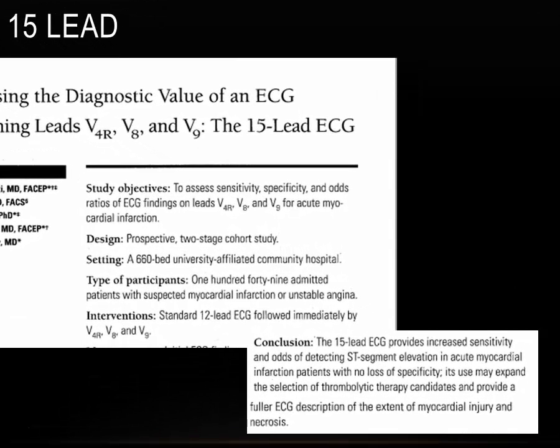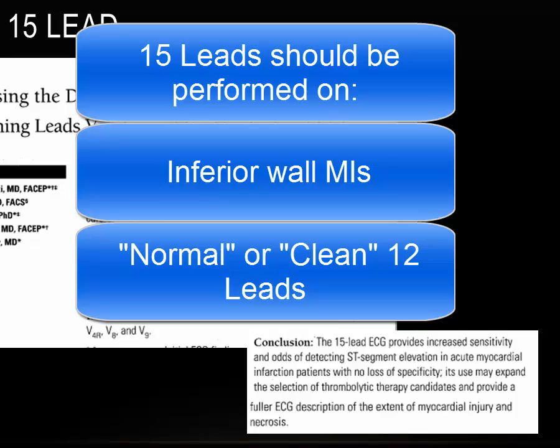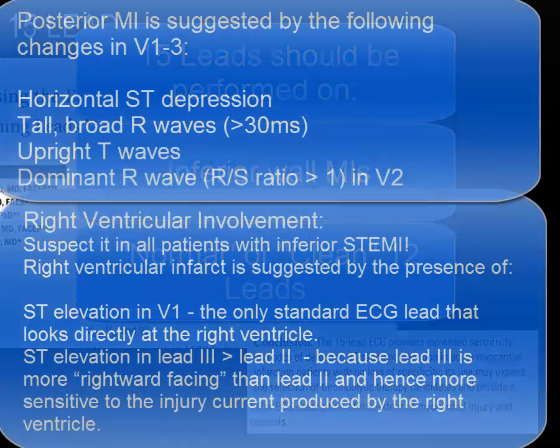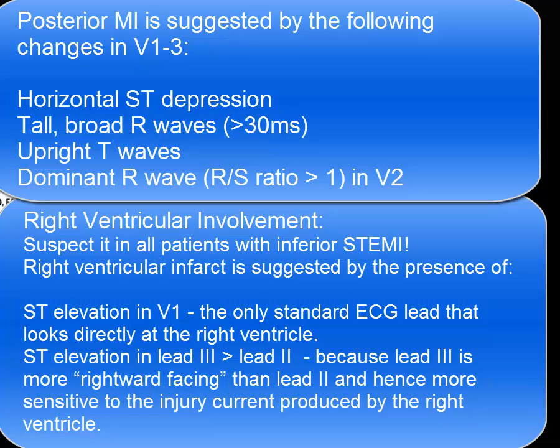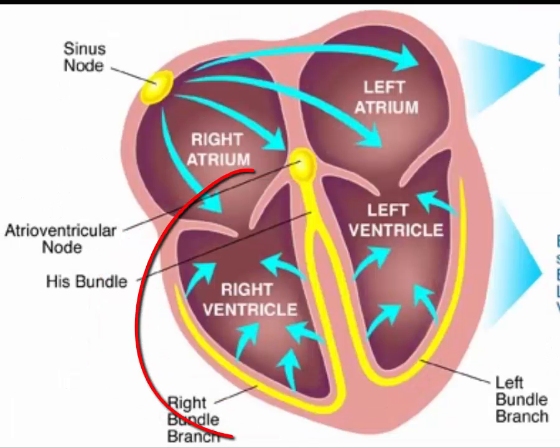A study published in the Annals of Emergency Medicine first documented the benefit of the 15-lead ECG and defined what it is and how to use it. A 15-lead ECG should be performed on all patients with an inferior wall MI, a normal 12-lead ECG, and those with a strong suspicion of having a posterior or right ventricular involvement. A 15-lead looks at two areas of the heart not seen by the 12-lead: the posterior wall, which is V8 and V9 of the left ventricle, and the right ventricle, V4R.